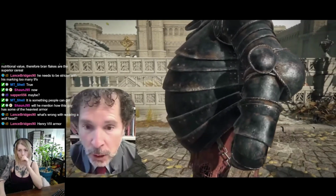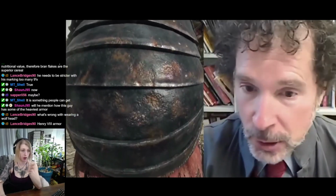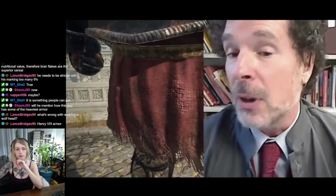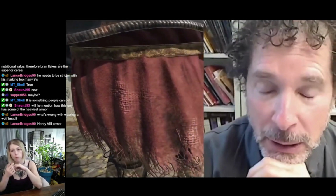Provides better protection. The armor is quite distressed. It has bits of rust, little bits of denting and stuff on it. That's what really happens to armor when it gets used. I really like that feature.